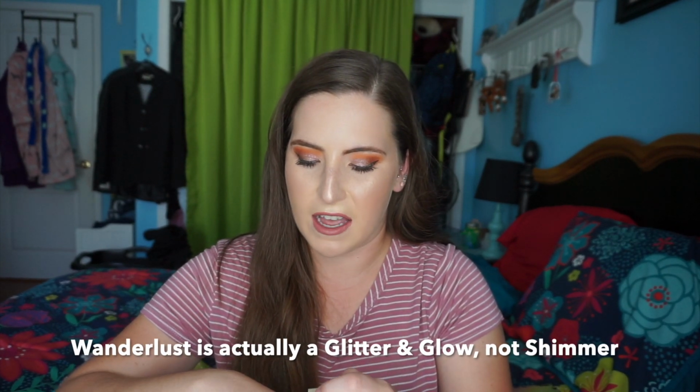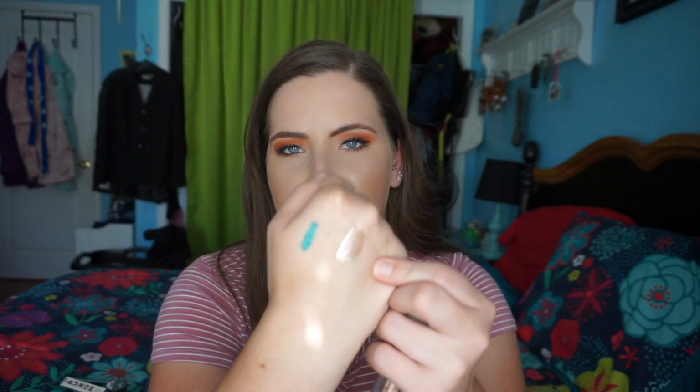I just personally feel like the Wanderlust Shimmering Glow eyeshadow is not super glittery. I purchased several of these Glitter and Glow shadows from Stila, and I want them to be super glittery. I've really liked Kitten Karma, Diamond Dust, and Gold Goddess. Those have been really shimmery.